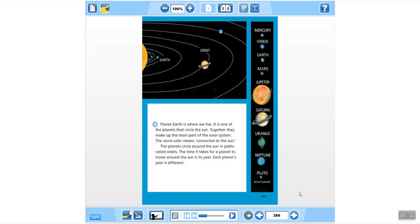Planet Earth is where we live. It is one of the planets that circle the sun. Together they make up the main part of the solar system. The word solar means connected to the sun. The planets circle around the sun in paths called orbits.